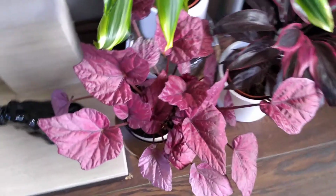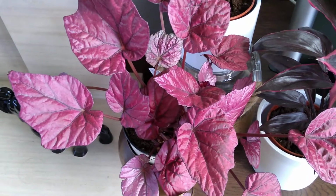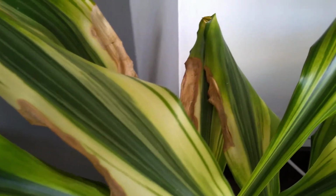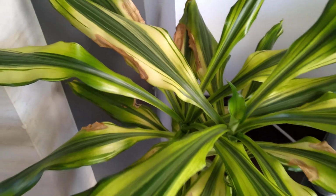Some more beautiful Begonia rex cultivars. Gorgeous red colouring to the leaf. And I also love Dracaenas. This one's got a bit scorched, as you can see, by a bit of sunlight coming through the glass. But it'll grow out so that I can cut those off.